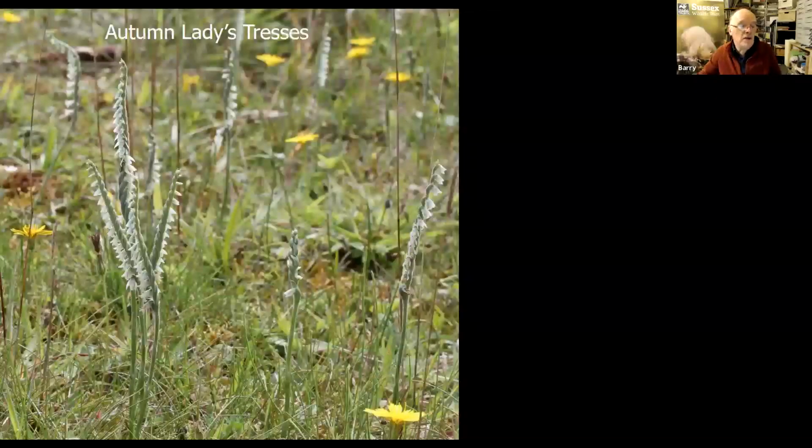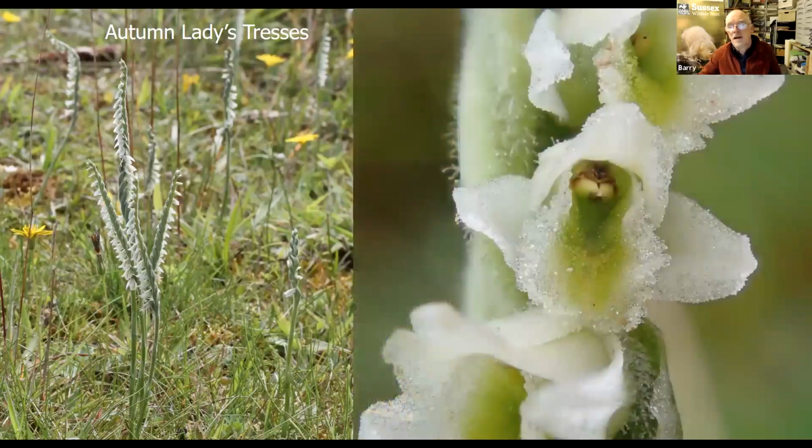One plant we're not helping at all, and it's just doing its own thing, is autumn lady's tresses, a tiny little orchid, perhaps only 3 or 4 inches tall, and the flowers are tiny, but they are worth getting down and having a close look at. It's a favourite autumn plant of mine because it took me many years to work out how to find them.